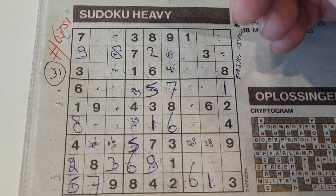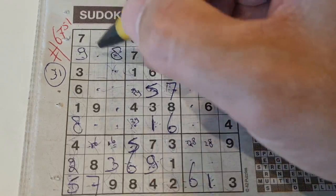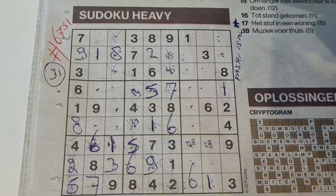We have a 1 in this row, 1 in the third row, so in the row between, the second row, the only place left for the 1 should be there. 1 and a 6, we have a 1 now in this column, so no 1 there. 1 should be here, and 6 goes there.